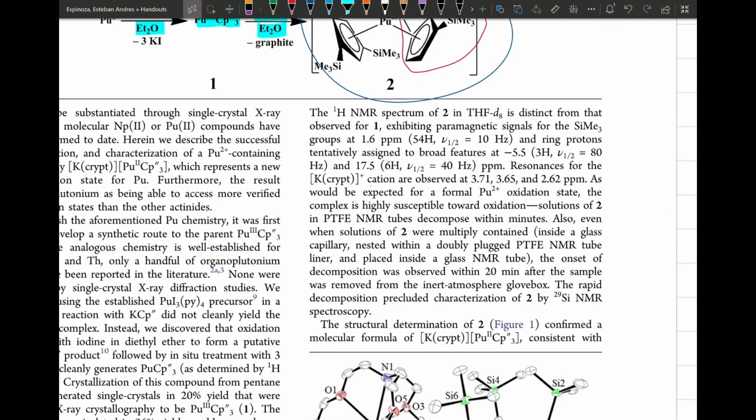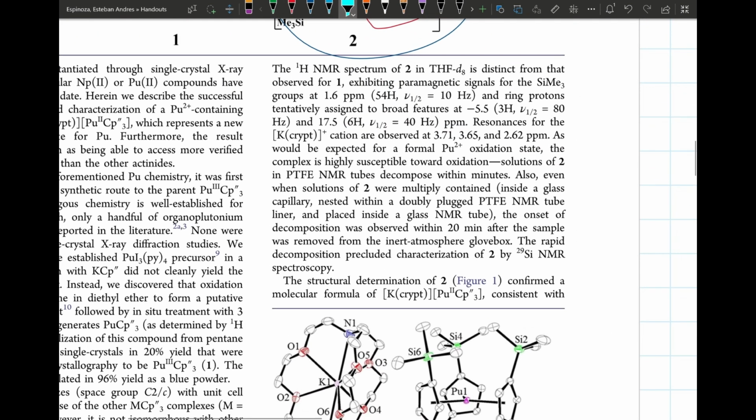They did note that the 2+ compound decomposed extremely fast, so within minutes, and even when triply contained or encased, here they say inside a glass capillary nested in an NMR tube liner and inside of a glass NMR tube, onset of decomposition was observed within 20 minutes. So not a whole lot of time to characterize that.